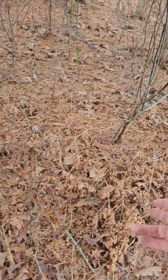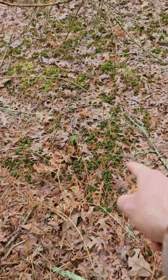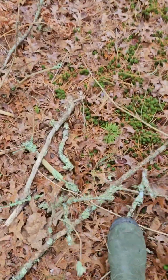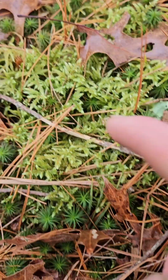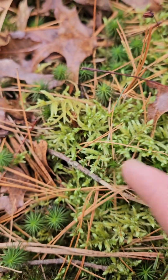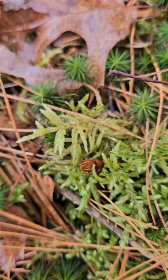You got Pteridium, or the bracken ferns. You have Polytrichum, this little moss here growing about. And right next to it, you got the Dendrolycopodium obscurum, you know, the little lycopod. Here we have a moss in the genus Pleurozium. This is Pleurozium schreberi, or the red stem moss.